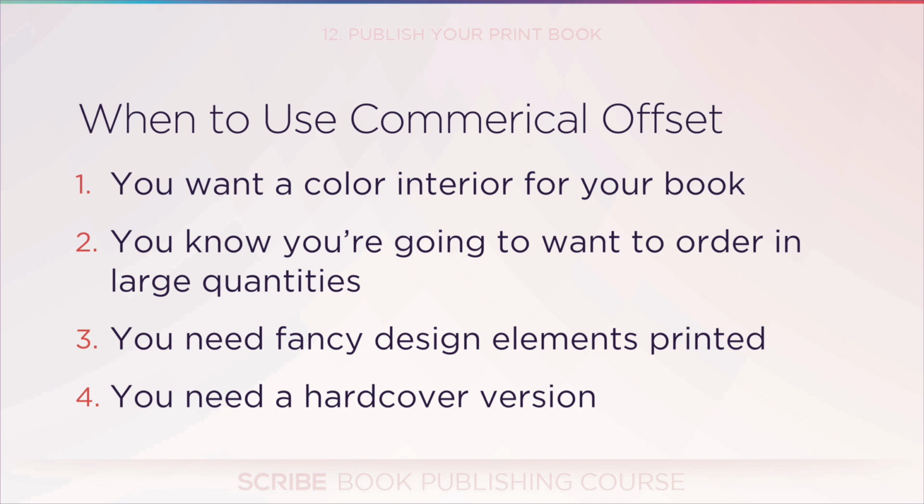Number 4. You need a hardcover version. For the time being, CreateSpace doesn't offer hardcovers. There are other print-on-demand platforms that do, like Ingram Spark, but because of high cost and shaky integration with Amazon, we recommend going to a commercial offset printer if you want hardcovers produced. The entire process of choosing, hiring, and working with a commercial offset printer is discussed in the resources below.